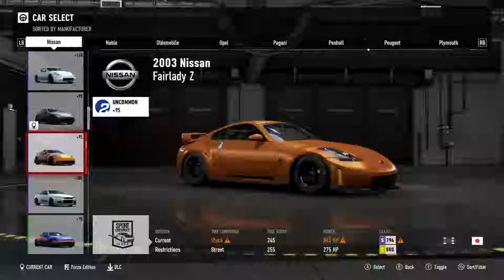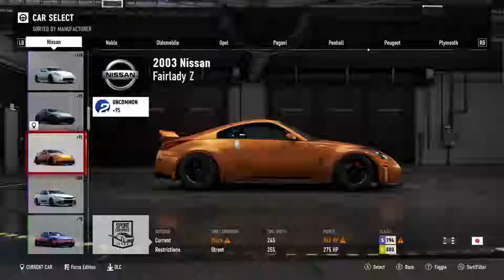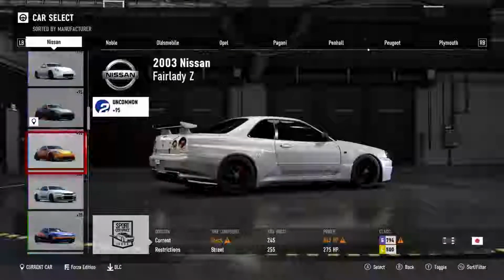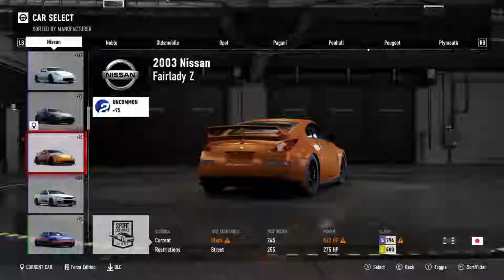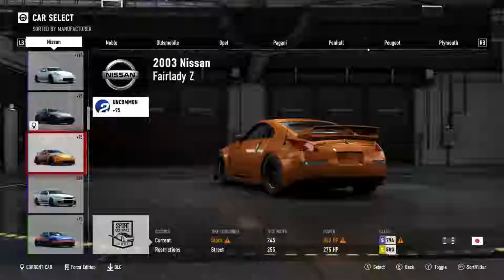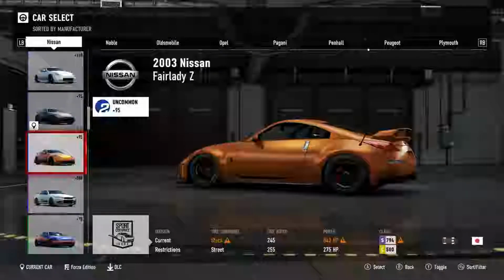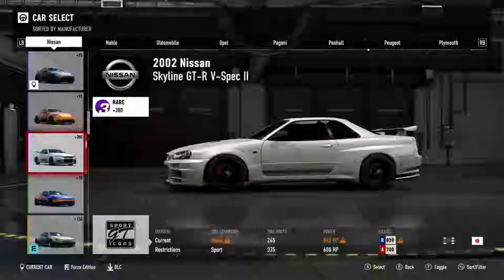Alright, so there's the same car right there, the same Fairlady Z. Oh, and I was working at Nissan when this first came out. I was working in Nissan in 2002, 2003, and I got to drive it. I was one of the first people to get to drive the car in Pennsylvania, and it was awesome. But I don't live in Pennsylvania anymore.